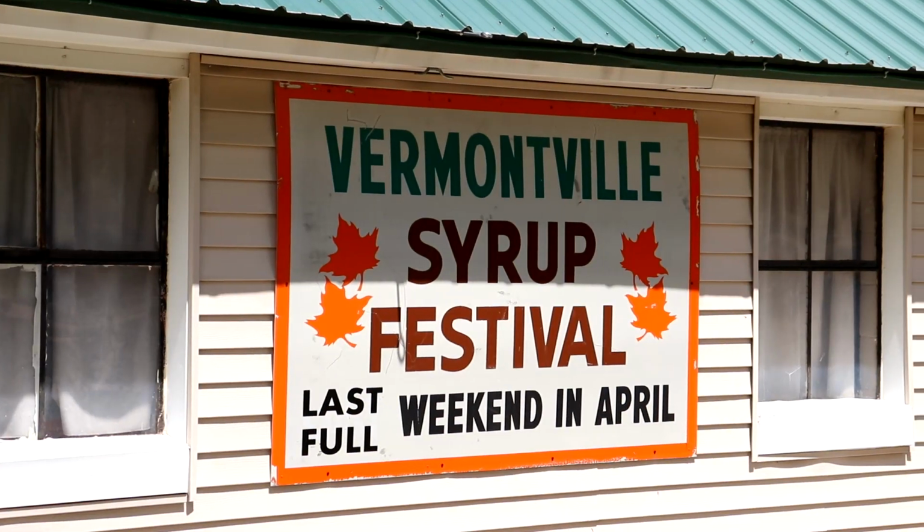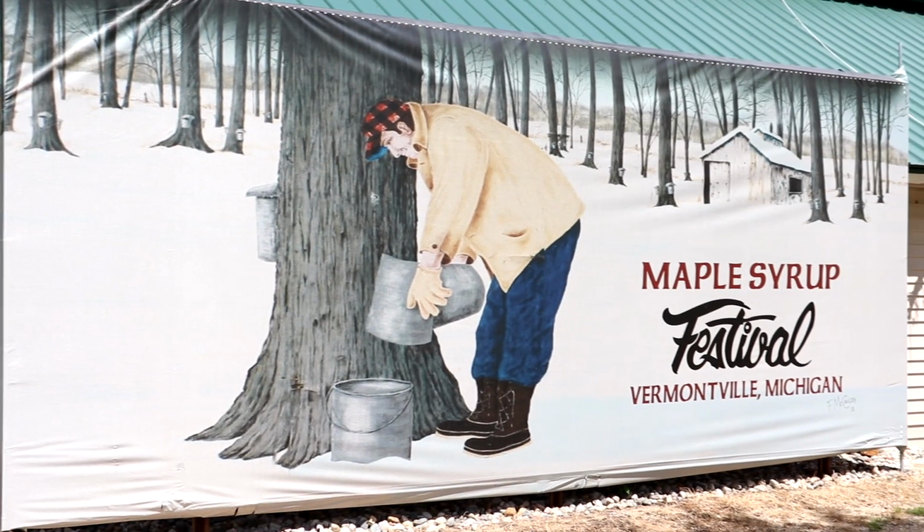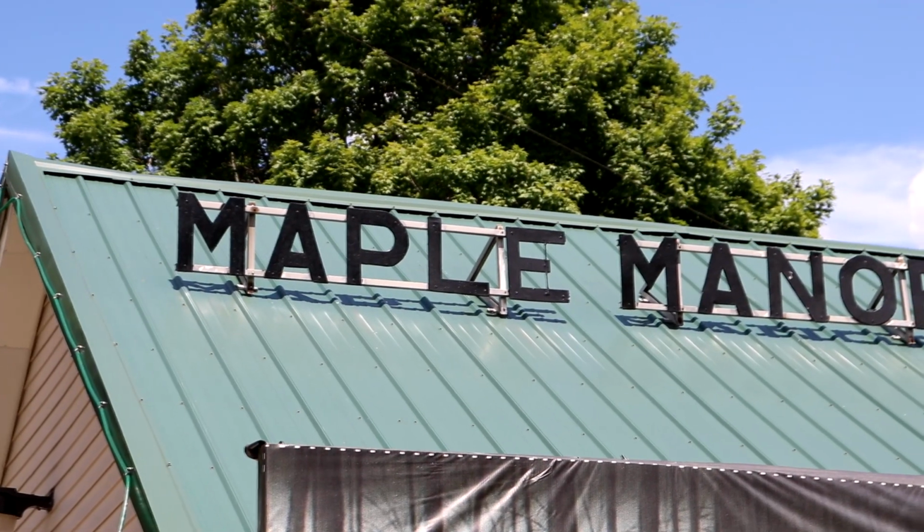But yeah, every Saturday from 9 a.m. to 1 p.m., the farmers market takes place over at the Village Park where we were just at. Vermontville is most famous for its maple syrup, and not only that, but every last full weekend of April is the Vermontville Maple Syrup Festival. Although because of the virus outbreak, I believe they most likely canceled the festival for 2020. So you have to stay tuned for 2021.